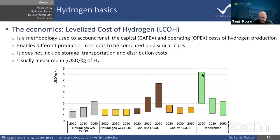This is the lowest end and the highest end of the levelized cost of hydrogen. The levelized cost of hydrogen is basically a methodology that we use based on the capital expenses and operational expenses for hydrogen production. And it's based usually on 15 years. And this enables us to compare fairly the different sources of hydrogen. Of course, the levelized cost of energy is done on the same methodology. It's also mixing capex and opex, but it's done for photovoltaic, wind, and so forth. So levelized cost of hydrogen is actually the same concept as levelized cost of energy, but applied to hydrogen. It does not include storage, transportation, and distribution costs. That's something that most of the websites and agencies that are calculating this are not including. So that's also worth noticing. And it's usually measured in US dollars per kilogram of hydrogen.